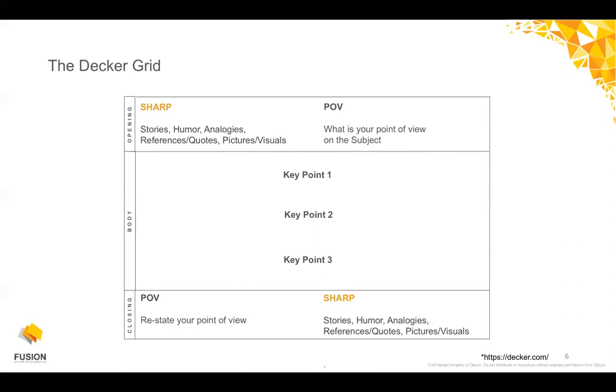So a SHARP is an acronym for a story, a piece of humor, an analogy, a reference or quote, or a picture or visual. So choosing one of these as a hook to really pull your audience in now that you've really taken the time to understand what is important to them and what might make them feel more inclined to listen. You can use that to influence what type of SHARP you'll use.